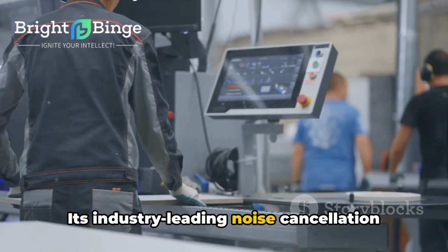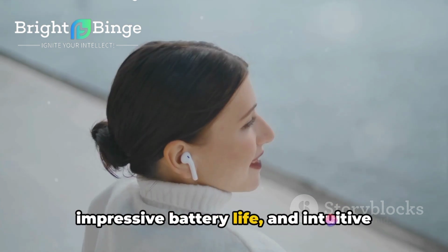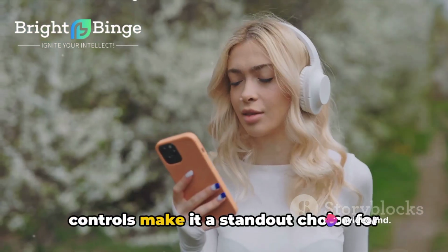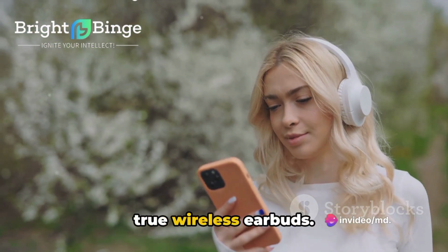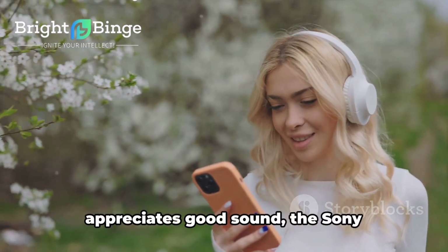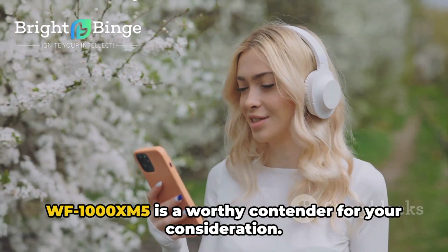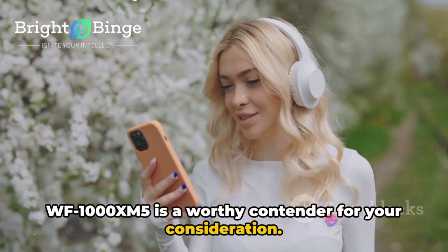In summary, the Sony WF-1000XM5 offers a premium listening experience. Its industry-leading noise cancellation technology, superior sound quality, impressive battery life, and intuitive controls make it a standout choice for true wireless earbuds. Whether you're an audiophile, a frequent traveler, or someone who simply appreciates good sound, the Sony WF-1000XM5 is a worthy contender for your consideration.